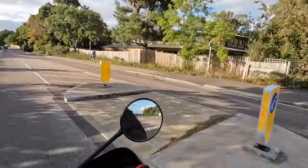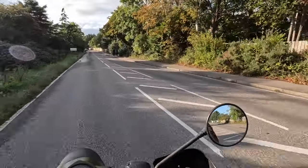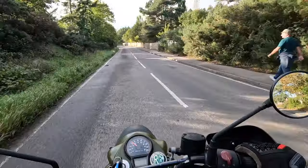So that's the campsite on the right in there I'm going to go to. We'll go a spin round Findhorn, let you see some of the beaches and stuff.